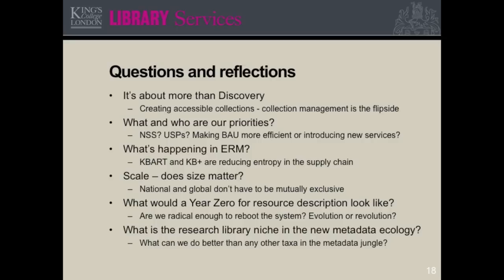And really, when I think about KB Plus, I start thinking about what a year zero for resource description would look like. Because if you think about it, we're still talking about print and electronic separately. We're still talking about serials and monographs separately. There's a bit more overlap, but we're still looking at these things in a disconnected way. If we reset the clock, if we rebooted the system and started from scratch, we'd want to join this up. So maybe what's come out of this group isn't ambitious enough, maybe it's not radical enough. We could probably do something a bit more revolutionary if you wanted to.